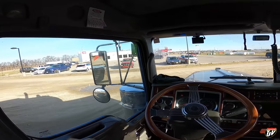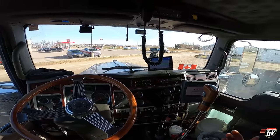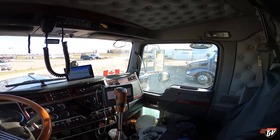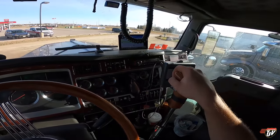I don't know what happened to my flags. I'm very curious now. Did I take them out in my shop and leave them in my shop? Or did I lose them somewhere? Strange. We'll never know the answer.